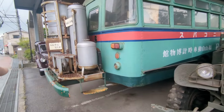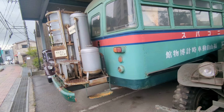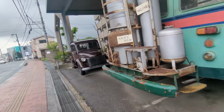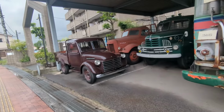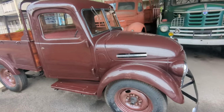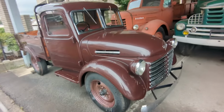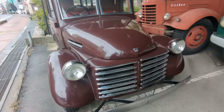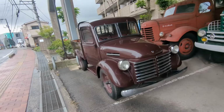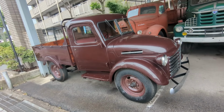Charcoal gas fueled. I have seen a Jeep with this sort of setup before. Fascinating. That was in Iwakuni, not far from here. What is that? Toyopet? What the Toyopet? I've never seen this before. Condition is spectacular, actually. Must have been restored, surely. Definitely.